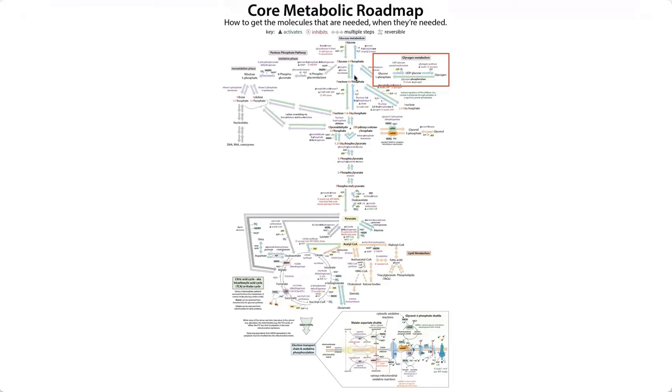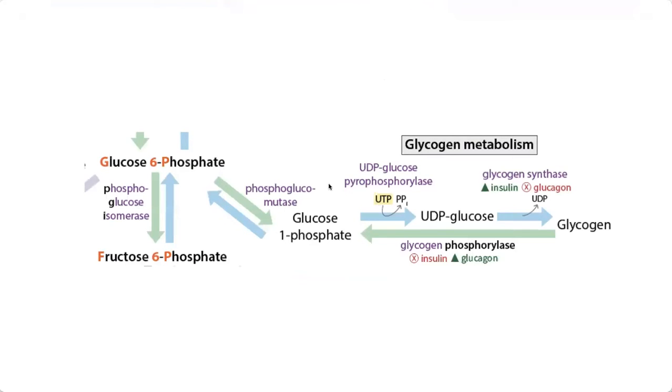So we have this story that we have this glucose, and we have these different fates, and we're going to focus on over here, this glycogen metabolism side of things, where we take this glucose, we're going to use this enzyme called phosphoglucomutase to convert it to glucose 1-phosphate. We're then going to activate glucose 1-phosphate into a form that we can add through this UDP glucose pyrophosphorylase. Then we're going to add those UDP glucoses together to form glycogen using this glycogen synthase. And then we can reverse the process, break off glycogen units to give us glucose 1-phosphate. That's going to be by our glycogen phosphorylase.